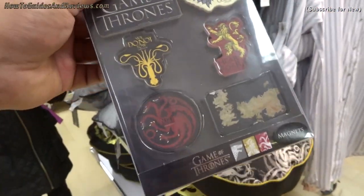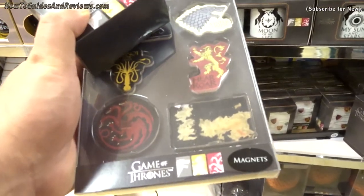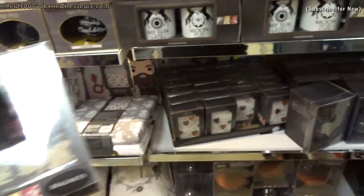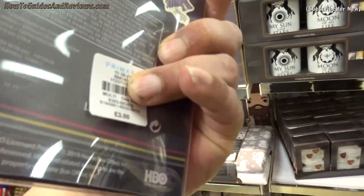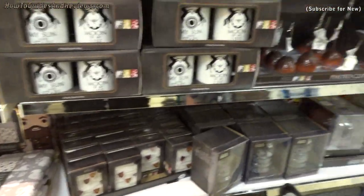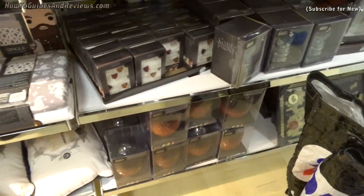Okay. See, loads of stuff in Primark. These fridge magnets and these LED lights. £3 and £3, £6. And we'll come back for the others when they're on discount.